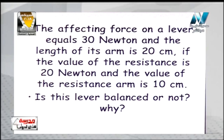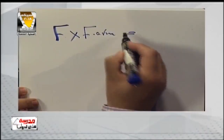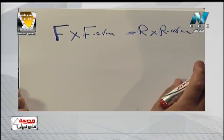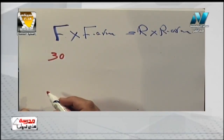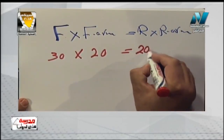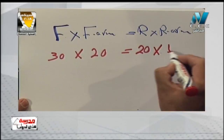So now first step, أول خطوة, we must write what? We must write the law. Effort force by effort force arm نكتب مع بعض equal resistance by the resistance arm. Okay? It's a very important note. Effort force is what? Effort force is 30 Newton. The affecting force on a lever equals 30 Newton, and the length of its arm is 20 centimeter. And the value of the resistance is 20 Newton. The resistance is what? 20 Newton. And the value of the resistance arm is 10 centimeter.